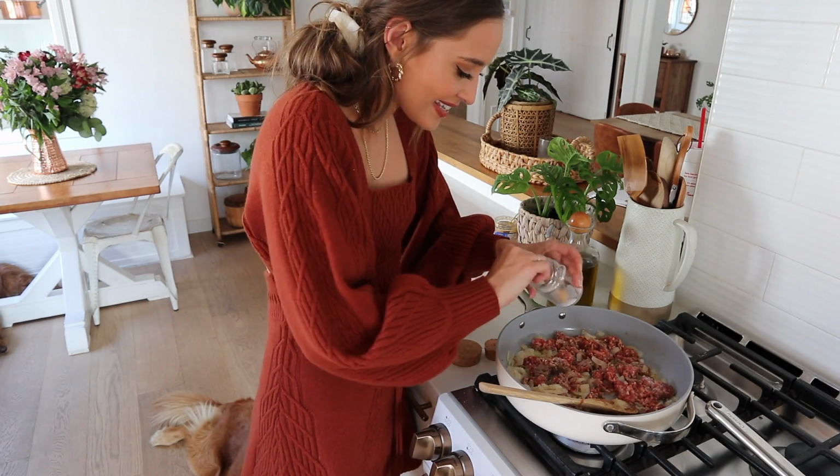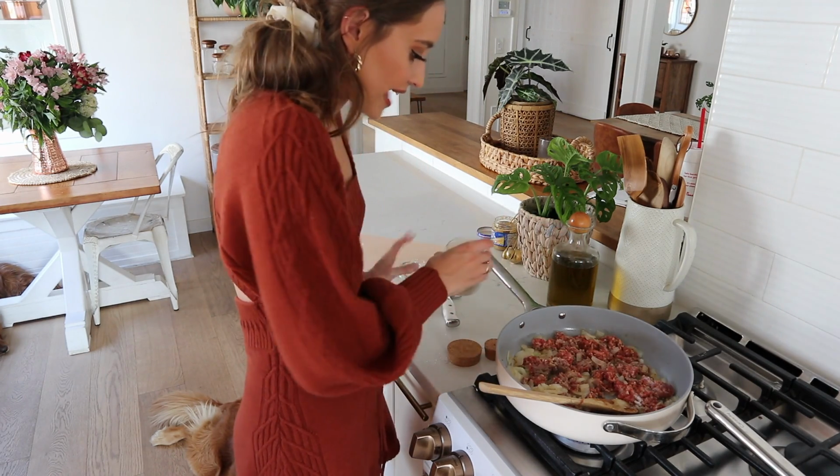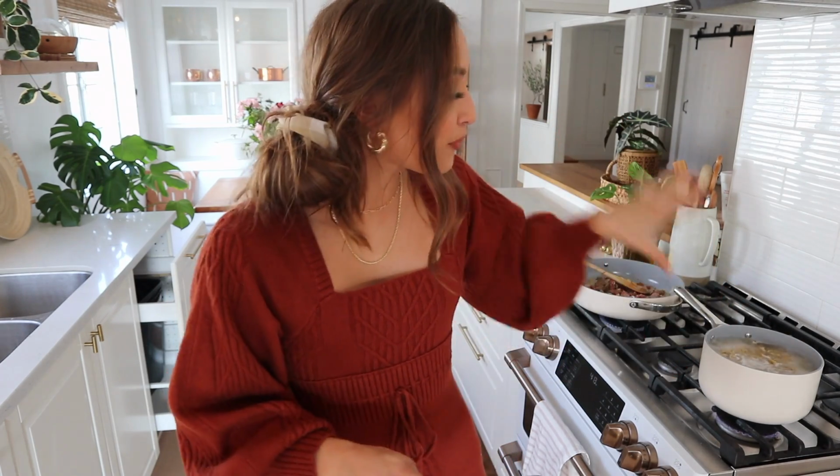I like to season as I go, so then I don't have to add a ton of seasoning at the end. So just some salt and pepper. Our pasta is done cooking, but this is the most important part. Do not forget this part, because I sometimes do forget it. Before you drain your pasta, take out 1 cup of pasta water.